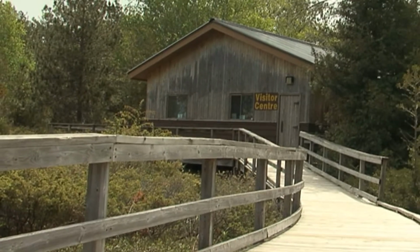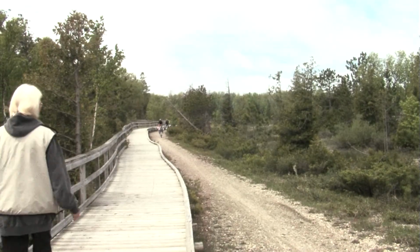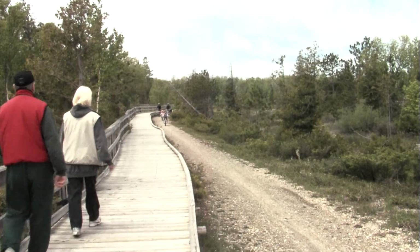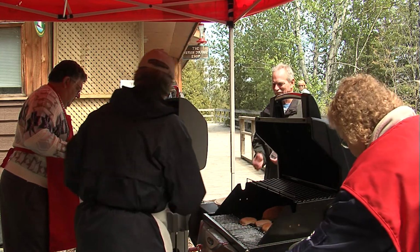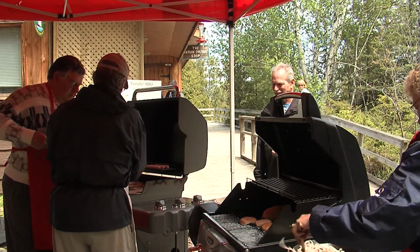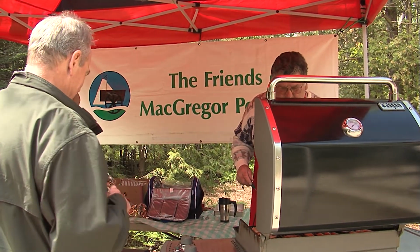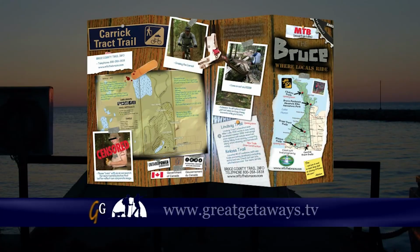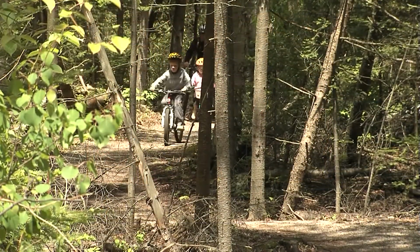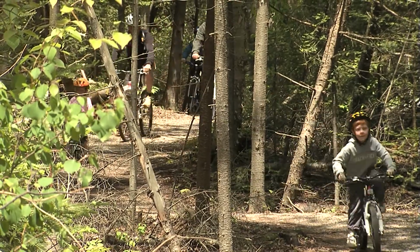The visitor center is also a great place to pick up maps, cold drinks, and even rent a bike if you don't want to bring your own, or maybe you're not a cyclist and would just like to give it a try. This makes it very convenient. The visitor center also offers different interpretive programs and is a wealth of information for travelers. You can find more information about the visitor center at our website, greatgetaways.tv.